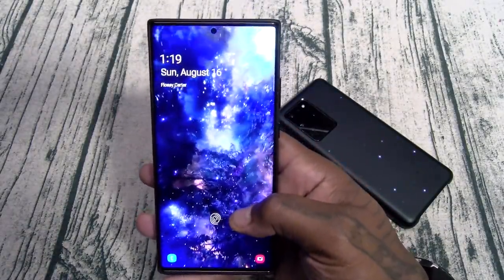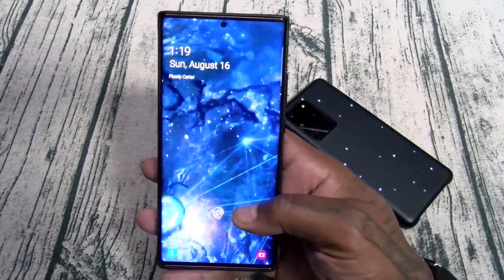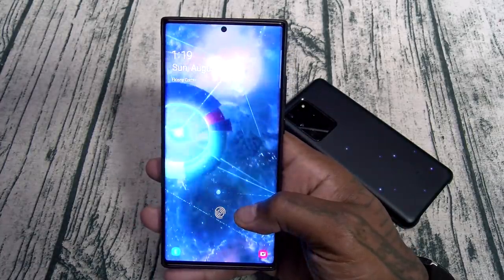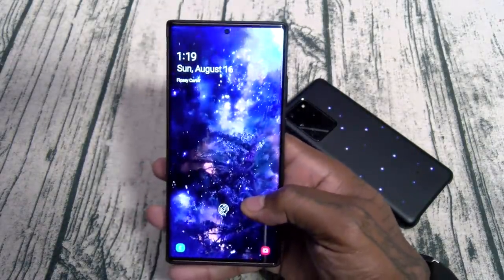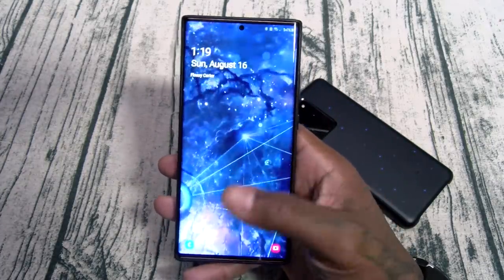Nebula status right here. Again, on a Galaxy phone, you want something having to do with the galaxy, check this out. Look at that. This is some interstellar type move right here. All right, I like that one.